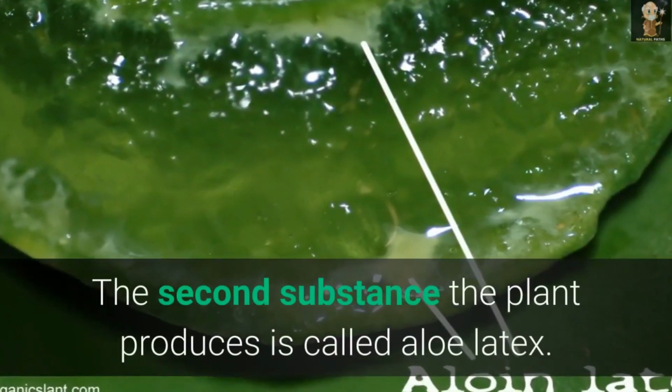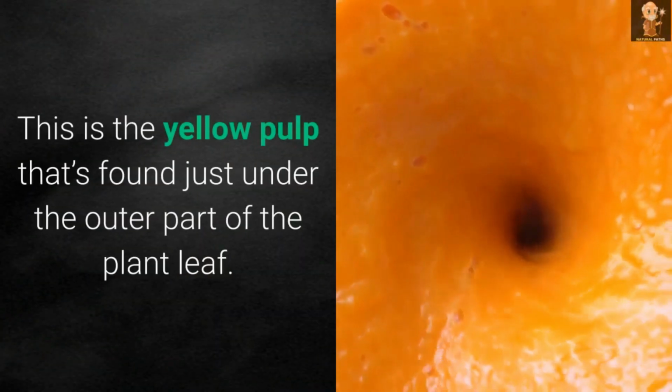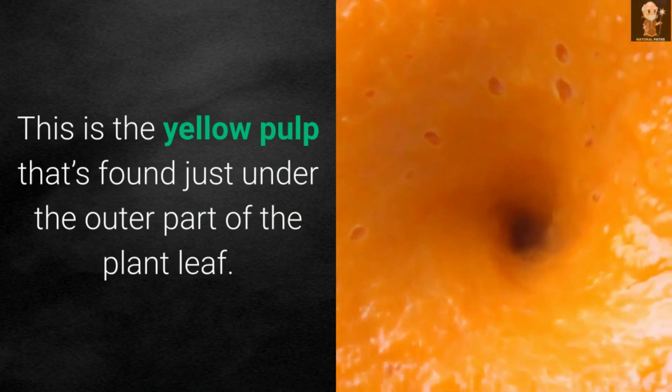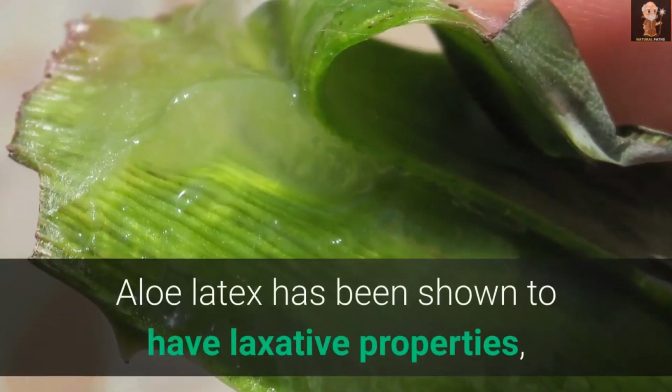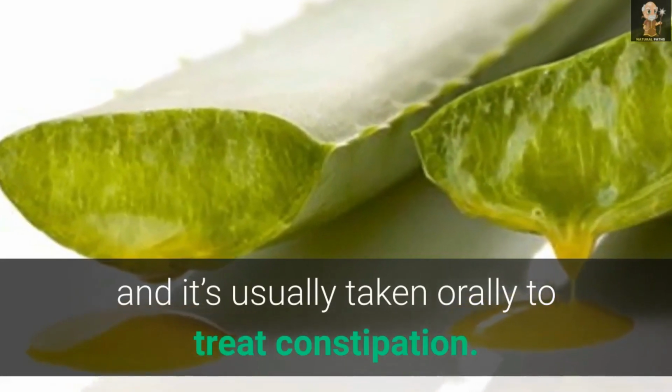The second substance the plant produces is called aloe latex. This is the yellow pulp that's found just under the outer part of the plant leaf. Aloe latex has been shown to have laxative properties, and it's usually taken orally to treat constipation.